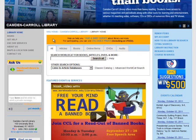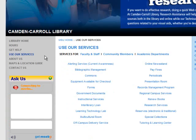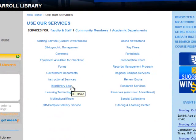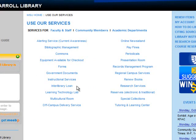To find out more about library services, if you head over here to use our services, you will find a page that will list all the different services we have available for our students. Here you'll find a direct link to Interlibrary Loan. You don't always have to go into our catalog to use this service. You can obviously just click on this link and head directly to it.